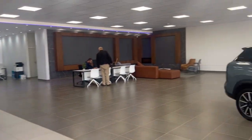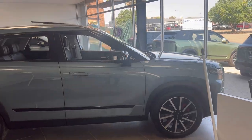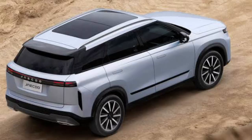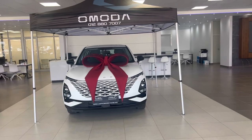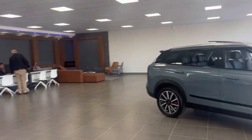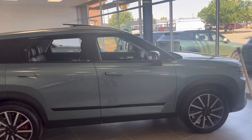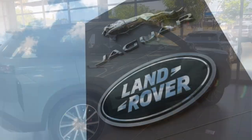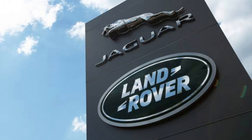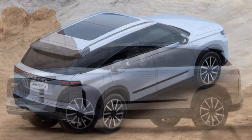Welcome to another one of the dealership walk arounds, and today we are walking inside Chery's Omoda and Jaecoo dealership. Yep, Jaecoo, the new baby on the block. The Jaecoo and the Omoda are all subsidiaries of the company Chery, which I previously mentioned has a huge stake in Land Rover Jaguar. That is why the Jaecoo looks almost like one of the Land Rover products.